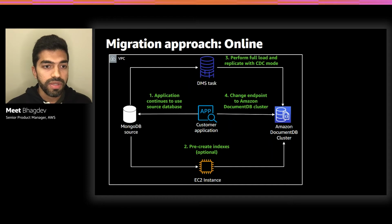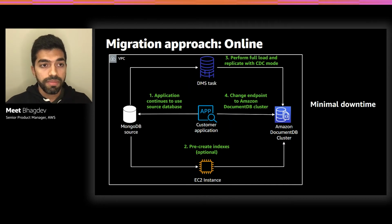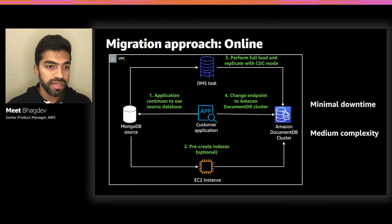We often see customers run DMS for a long period of time, and you essentially cut over, which is changing the connection string in your application when you feel like you've tested your workload out on DocumentDB and you're comfortable with doing so. So with this approach, you have minimal downtime. The only downtime you take is when you change your connection string. However, there is some complexity as you need to set up DMS. It's a little more complex than the offline method.